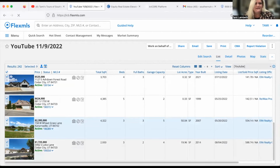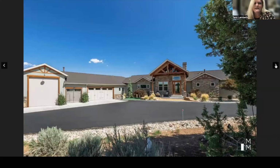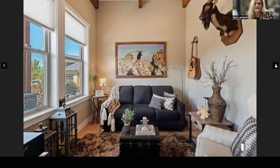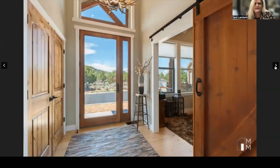So let's see what it looks like. Okay, and it's got RV parking, and it's a pull through. You can go all the way through, which is nice instead of trying to back it in and then out. A living room. Nice beams, woodworking. I like that. Front door.